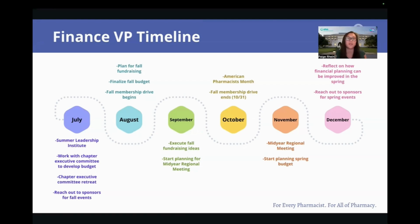Next, we want to work with the chapter executive committee and your advisors to develop our budget. Most chapters have one that is set from last year, and we work on making improvements, identifying strong points and weak points, where money was lost and where money was gained, and how we can maximize the spending for the next year. Then we want to put our funds into the chapter executive committee retreat. This can be something you do with your executive board, your chairs, or your entire chapter.